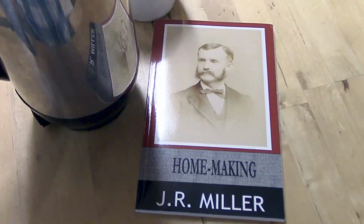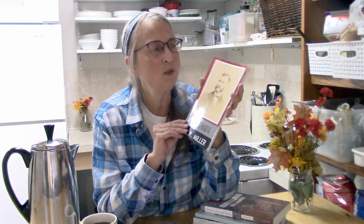Okay, I had to get my notes back out so I can tell you a little bit about this book. I have seen this book on the internet for a very long time. It always intrigued me. The book is called Homemaking, with a hyphen. It was written by J.R. Miller, and here's the great thing. This book was written in 1884, but it has been so popular that it is still in print today. I was able to locate an online version of the book, and I will link that so you don't even have to buy this one.